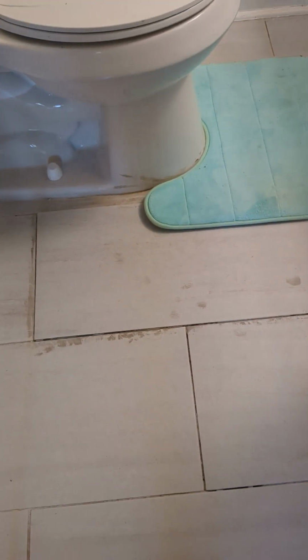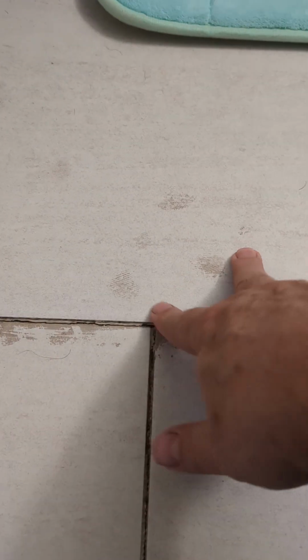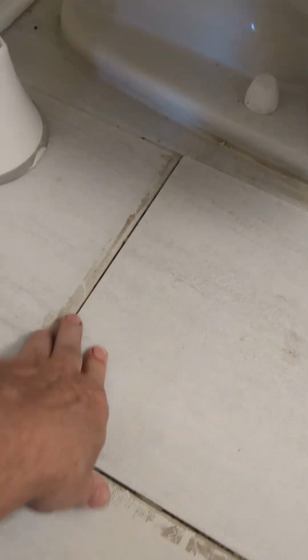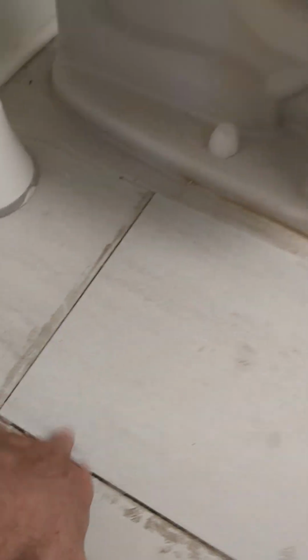Some of the tile work here looks like it needs some grout. The grout is coming out. That maybe this whole tile, probably because it's sticking up in the corner there. It's not loose. It just needs to be regrouted. I think that's the issue. Or maybe you could pull that up, clean underneath it, put the tile back down, and grout around it if that's what you wanted to do.